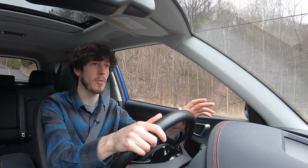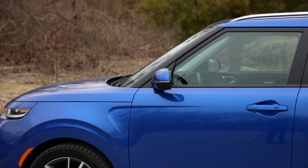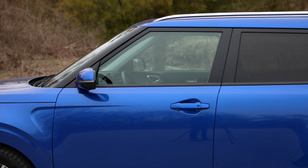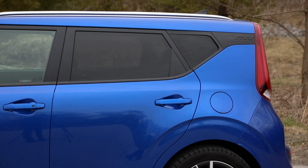And I think somewhere between the SX and the mid-range version, I would find the version of the car that I would buy. I think this is a really good car in the 25, 27,000 range. Once you start getting up near 30, I don't see the value, frankly.